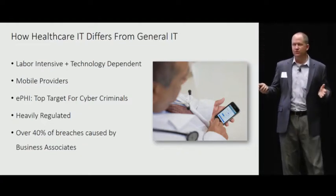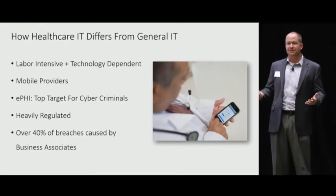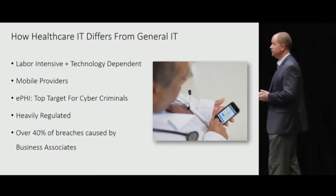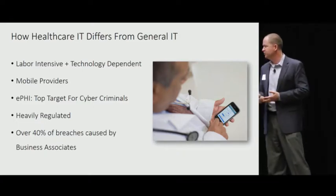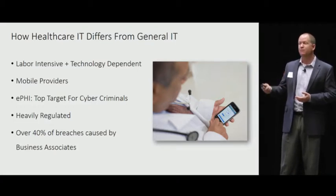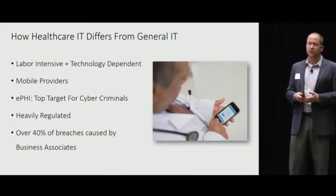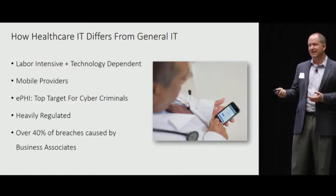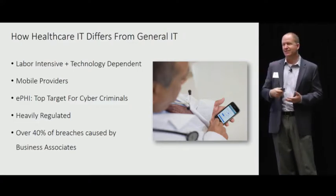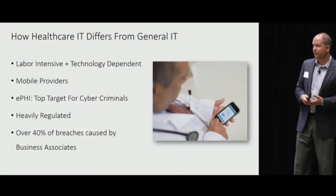You're heavily regulated, of course. We've talked to you, I heard, listening about HIPAA this morning. That just increases all of your costs. So if something happens, the cost to resolve those particular breaches is much, and we're going to talk about it, much higher than it would be in different industries. And then another problem: 40% of the breaches are not caused by you. Now, you may have to pay for it, but 40% of the time it's caused by a business associate. So this is something to be very aware of. Make sure that you have a signed business associate agreement with all the people who have access to your patient information, and make sure that inside of that BAA, there's accountability. If they're at fault, they're going to be the ones responsible for remediating those breaches.